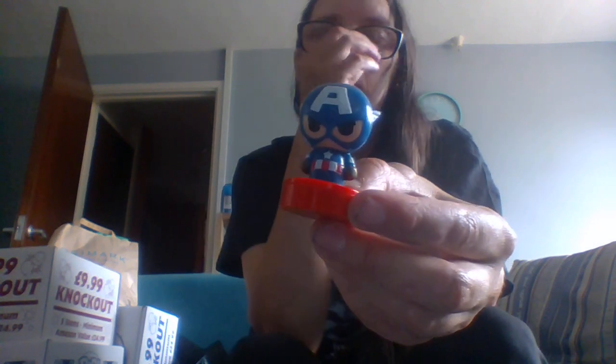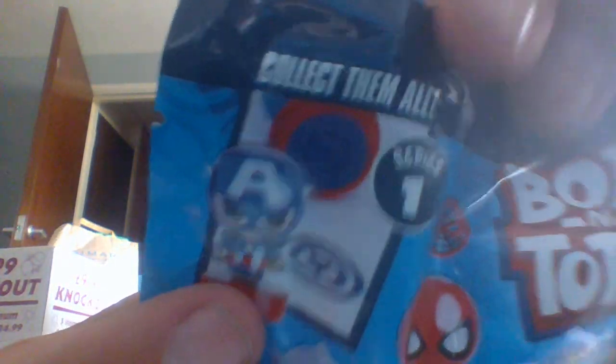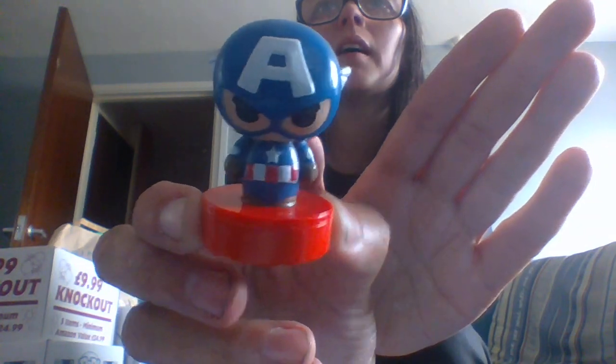But I'm going to have to get a knife and try and get that off. So I'm going to assume they've got like an A or something. Yep. You just can't get him off. They're meant to come off. So the Captain America one has the shield inside that. And I can't get it off. So here he is in all his glory. Captain America. And obviously, I can't get the shield to show you because it won't come off.